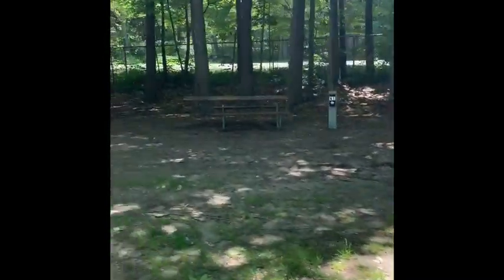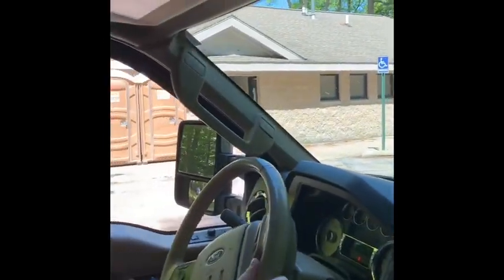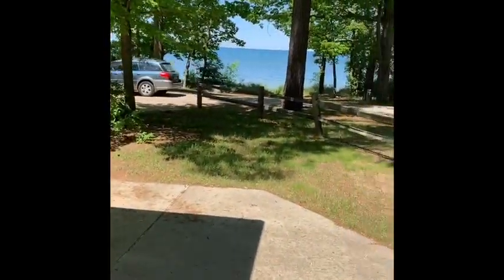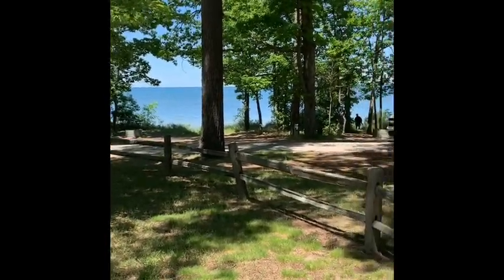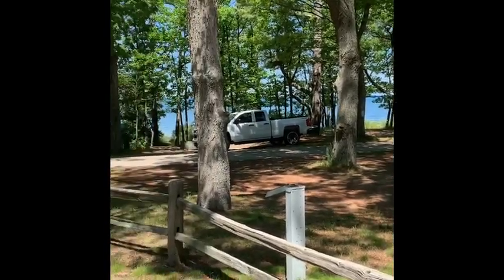And of course, the people have left and left the fire going in the fire pit, which is awesome. We do have the bathhouses right here. Not sure why they have some porta potties. So I came over here by the bathhouse to take a good view of the water. We will grab these sites when we come down around. An awesome view of the water.